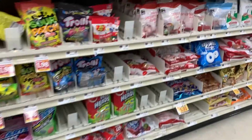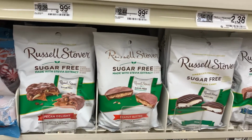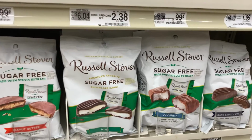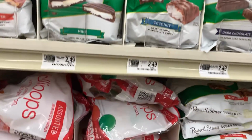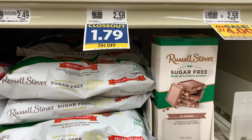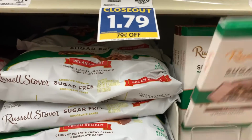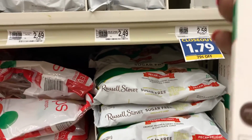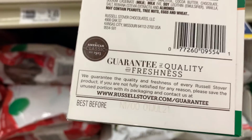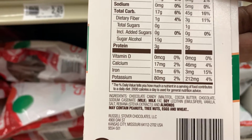Let's see what the sugar-free candy has. It's Russell Stover sugar-free candy. And the ingredients on it are maltitol also.